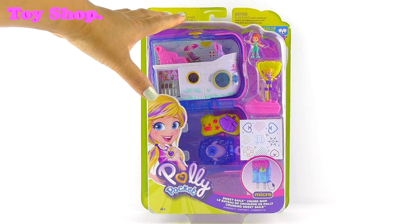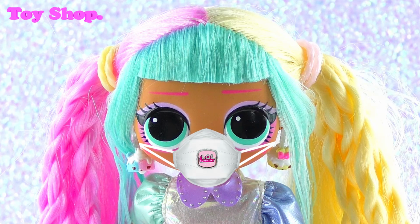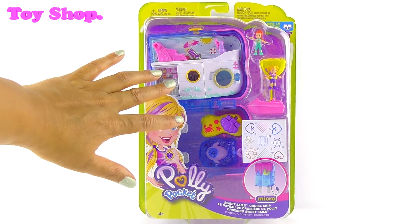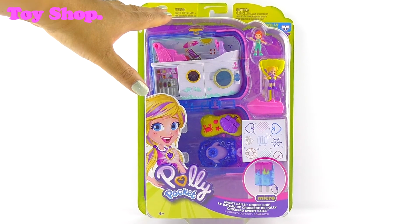Well, today, Candelicious, we're opening up the Polly Pocket Sweet Sails cruise ship. Oh, it looks good, Aki. There's our Polly Stick stickers, and there's part of the cruise ship, and there's the girls. Wow, this is going to be very cool. Very cool indeed. Let's open it up, Aki.